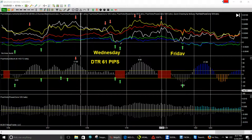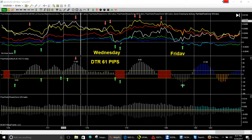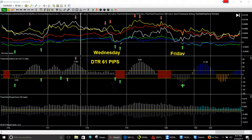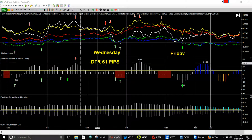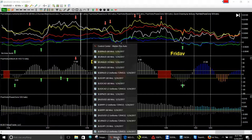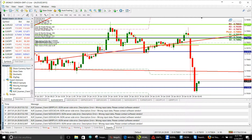Welcome back, traders. Trading the Aussie US dollar. All right, traders. I took the short right here at 5 o'clock. The market opened and the Aussie dollar peaked out on the histogram. So let's take a look and see what happened with the chart. And all right, so we went over to the chart, traders. Here we are to the south.